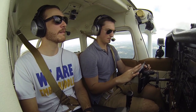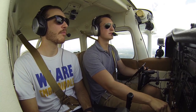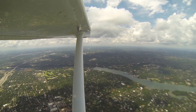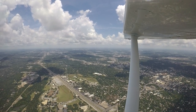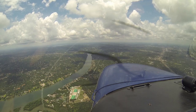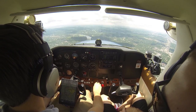Austin approach, Austin altimeter is 3000. 905 November Delta, contact San Marcos Tower 126.82, good day. Austin approach, 24640, request. Lago Vista, say request. Airport automated weather observation. Maintain 900,000 for now. I have higher for you. Visibility 10. Roger, deviations to the right are approved.